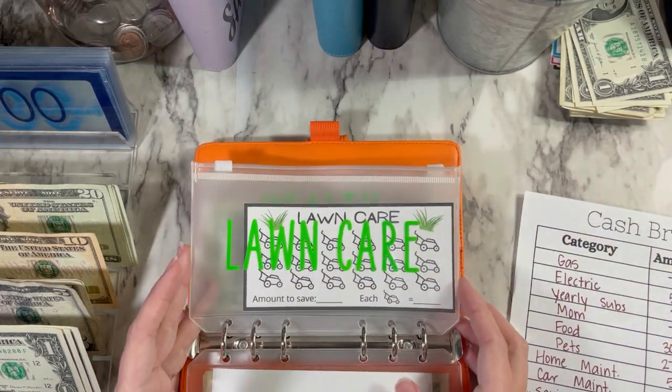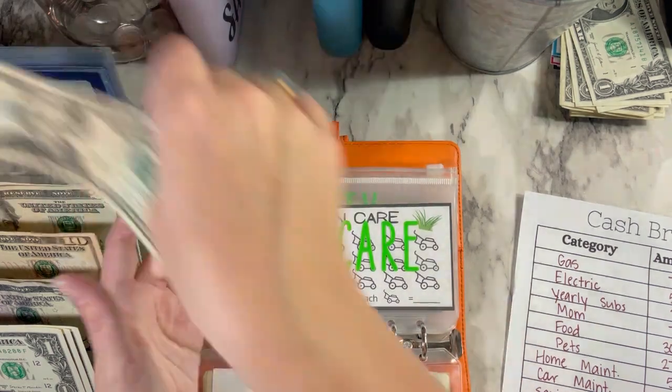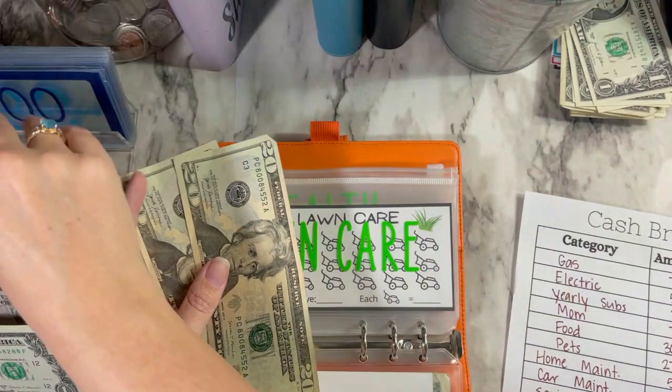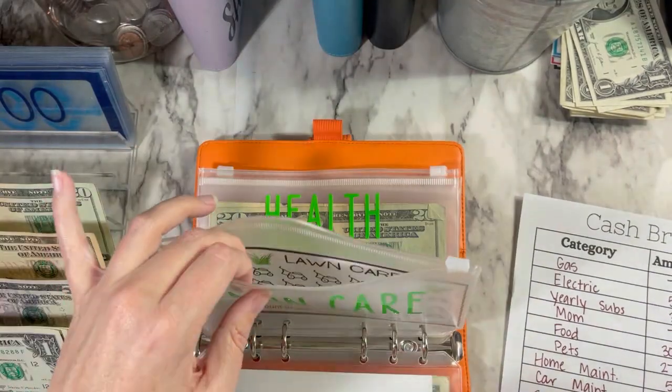Lawn care is getting 70. So we're doing 3 20s and 2 5s. All right, so 70.